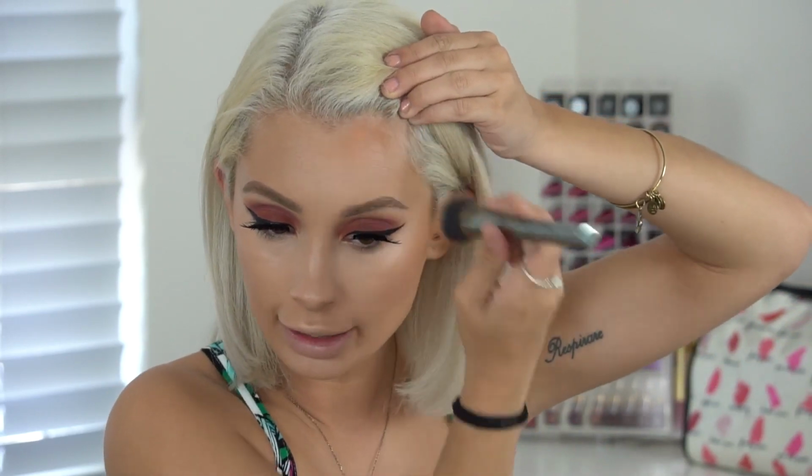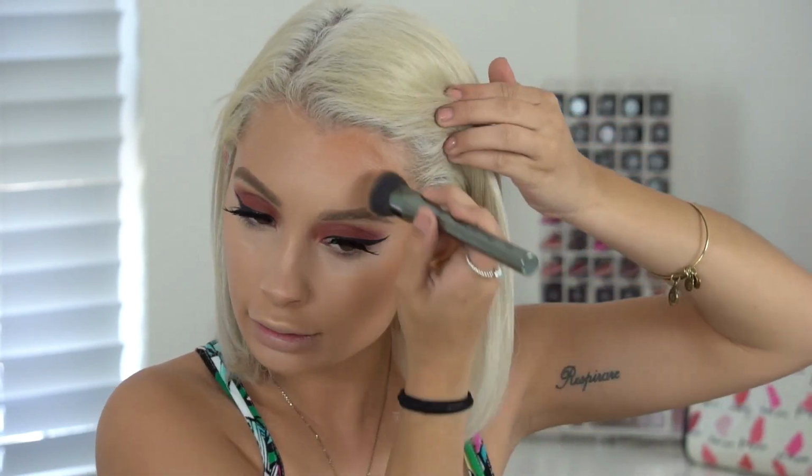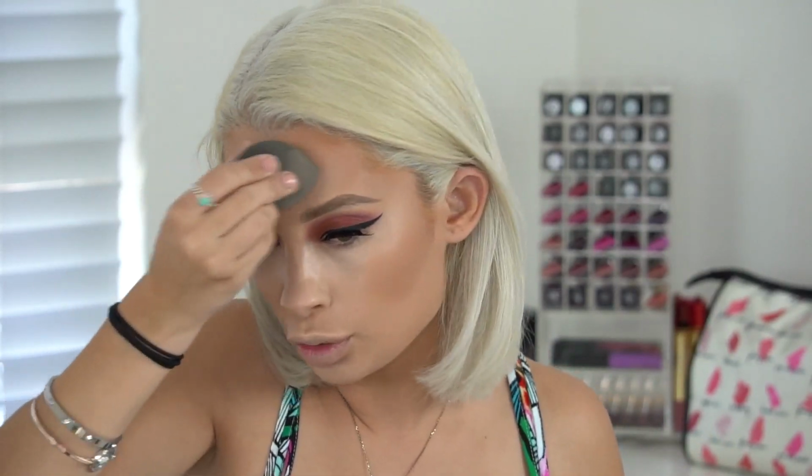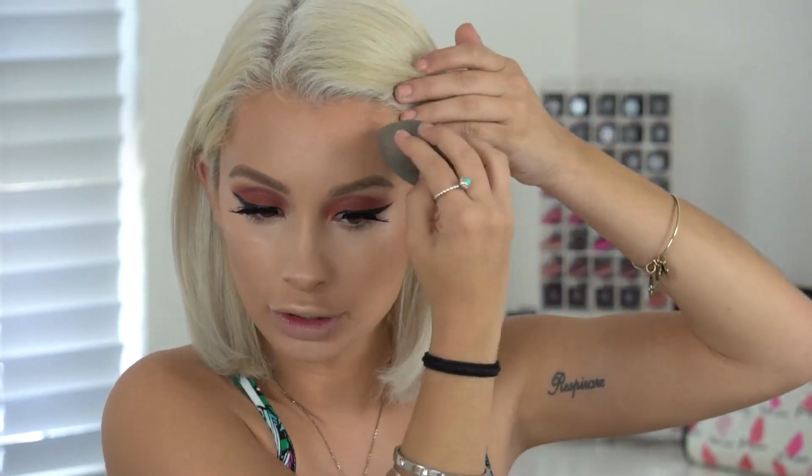And then I'm just taking whatever is left on the brush and popping it on my forehead, bringing it down wherever I would normally contour my face. It looks a little bit dark for my forehead, so I'm going to go over it with a beauty blender just to mute it a little bit. Beauty blenders absorb a lot of product, so this is a good little tip if you feel like it's a little too dark or you want to get rid of some color. And then I just take my beauty blender, take out any creasing that may have formed, and then I just pat on the powder afterwards.